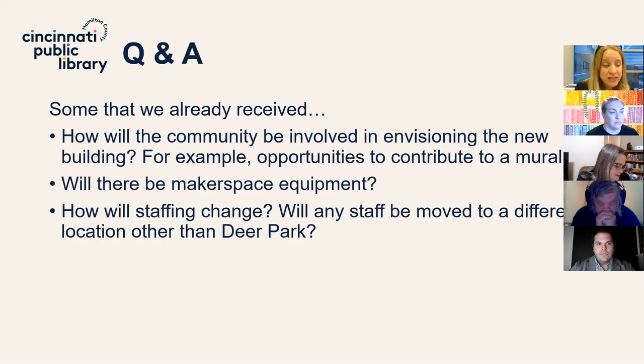So there was a question about the timeline for the completion, and also whether or not the branch would be open during construction. Of course, we make every effort to keep locations available for communities even during construction. For example, over at Walnut Hills right now, we've closed that branch and we have a small pop-up library that will function as the library while it's closed. Likewise, in Deer Park, we certainly will keep the current Deer Park branch functioning as long as we can. It's a little bit easier because we're not adding on to that branch or altering that area.